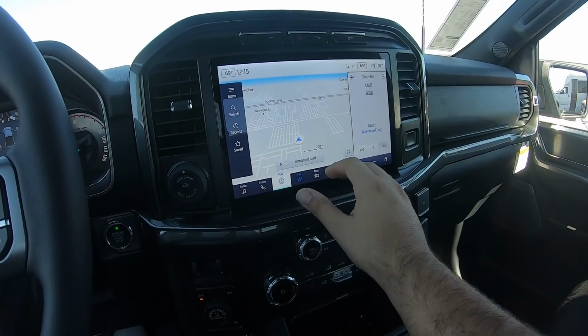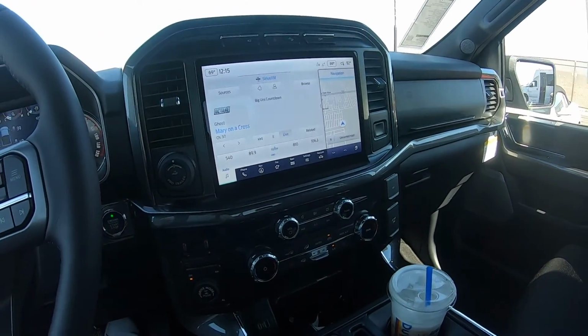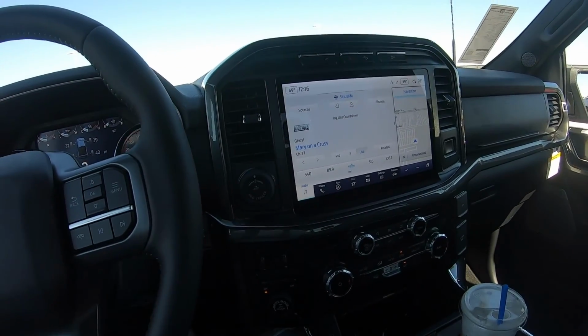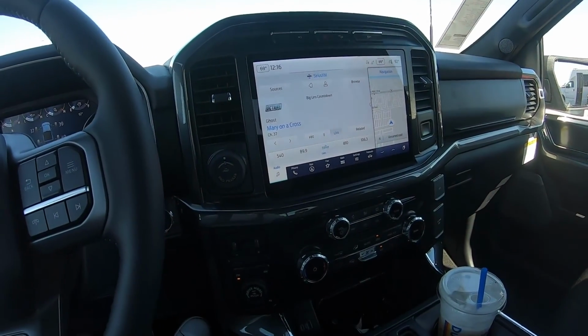You're really not sacrificing much by going with this truck, because it's just as nice as a regular, let's say, XLT F-150 that you'd probably buy, but this one's on steroids because you could do anything with it.